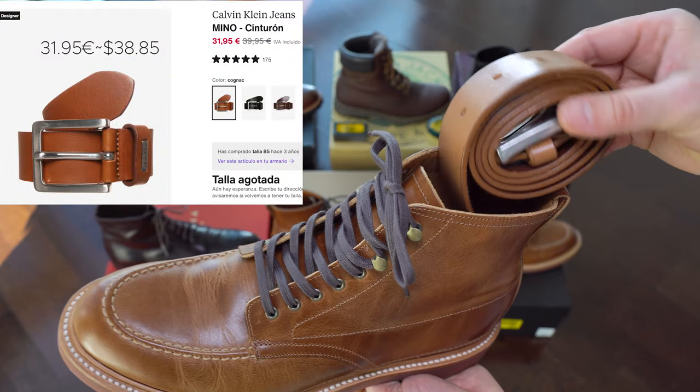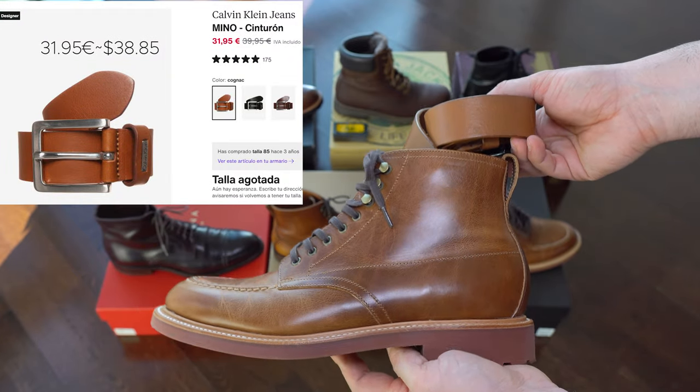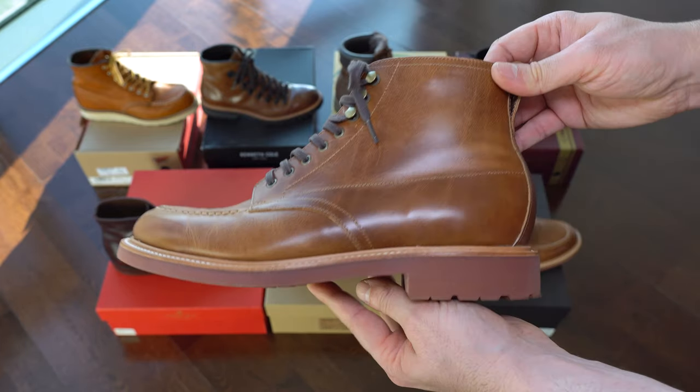Here I have the J.Crew boots. This one is the newest in my collection. I really like it. I have used it so far for a few times.